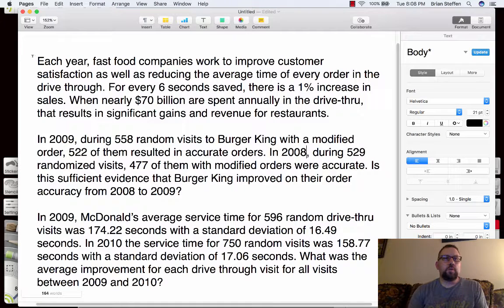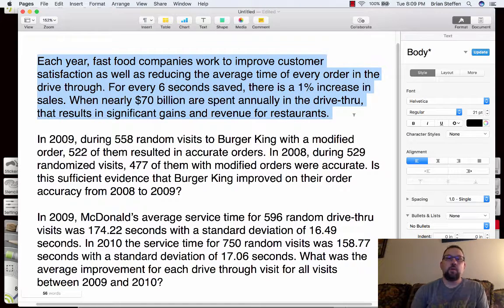All right, folks, here we are in the next chapter on comparing two samples. And what we're going to do is look at a couple examples here to get us rolling with this chapter.